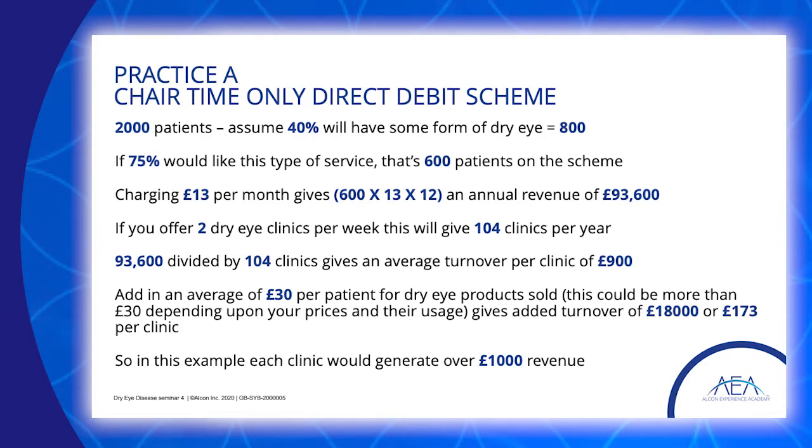If we supplement this with the purchase of dry eye drops, wipes, heated eye masks, etc., and again make an assumption that they buy 3 products a year, each on average, this could add a further £30 times 600 patients equals £18,000 to your turnover, equating to £173 per clinic, again divided by 104 clinics. So in this example, each clinic would generate over £1,000 in revenue with only a very small cost of sales for the products sold.